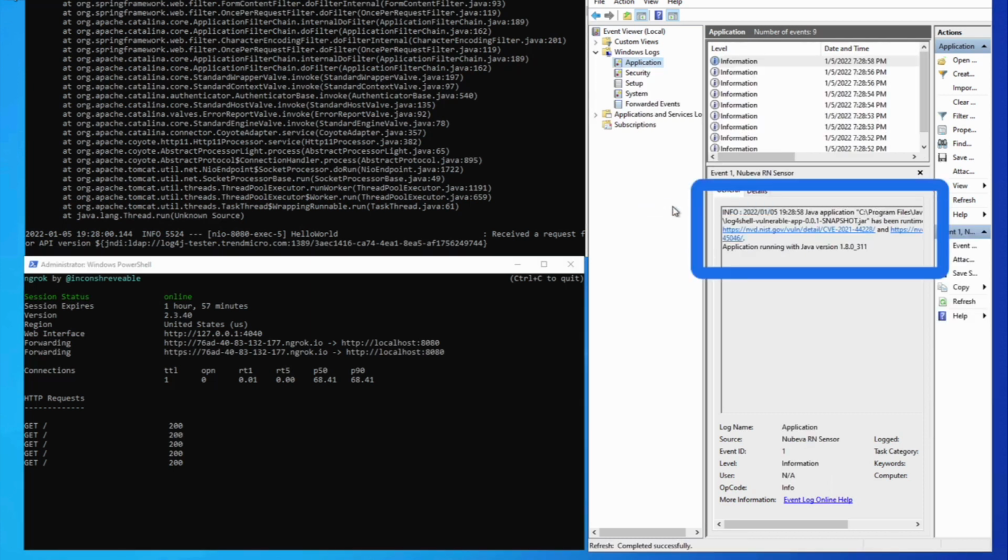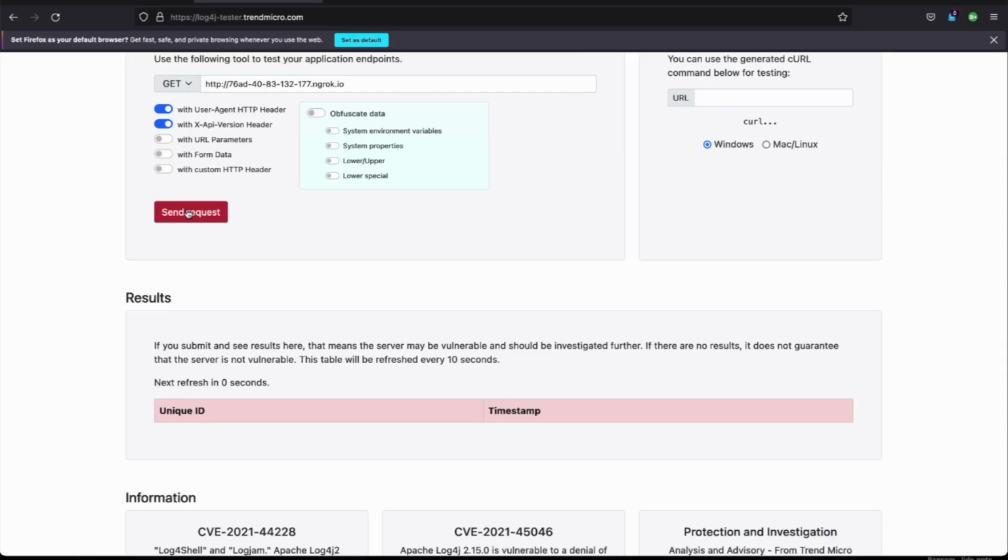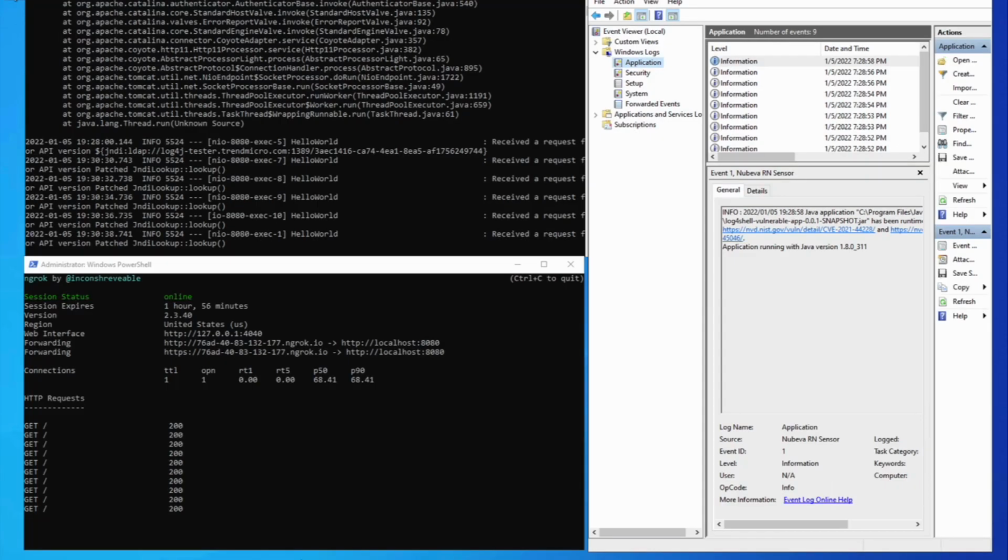As you can see here, the Nubeva sensor identified the application and patched it. What happens if we test now? Let's go back to the Trend Micro site and test it again. Let's send the request and see what happens in the logs. So we've sent the request from the tester, and now let's examine the logs on this machine itself. No vulnerabilities. Let's go back to our server.